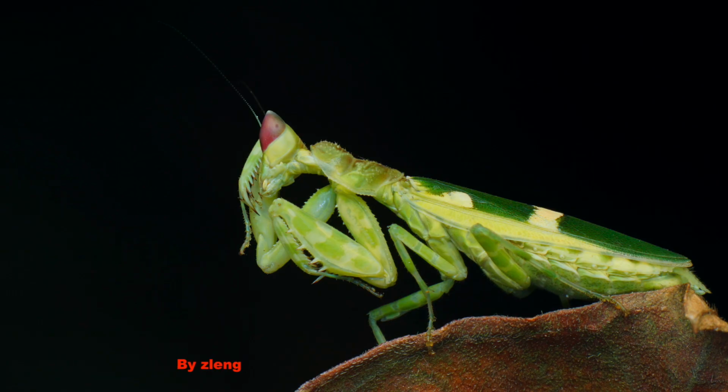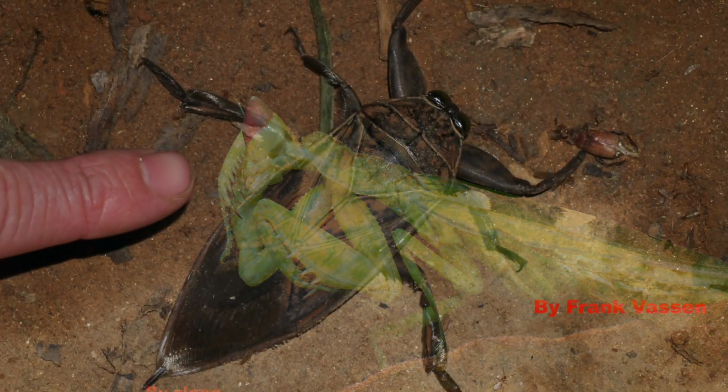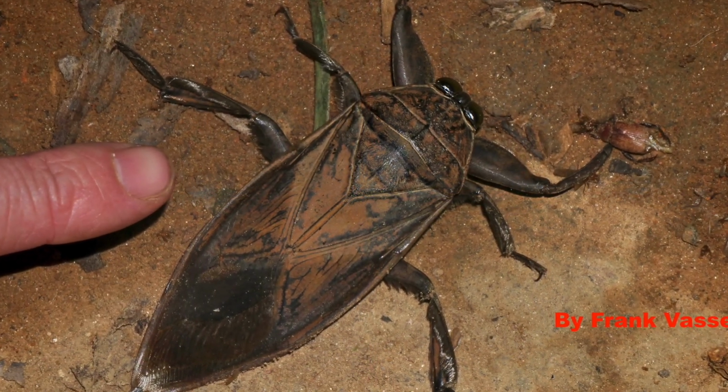There are two orientations that raptorial legs can be in: vertical, like you see in mantids, or horizontal, like you see in Belostomatidae. Whether a raptorial limb is vertical or horizontal really depends on what they're being used for. If they're only being used to seize prey, they are more likely to be in the horizontal position. But if they're used for both seizing prey and walking, then they'll be in the vertical position.